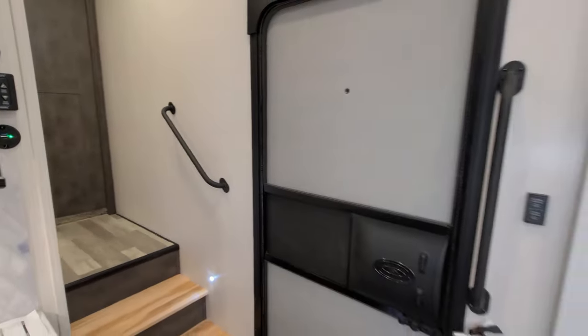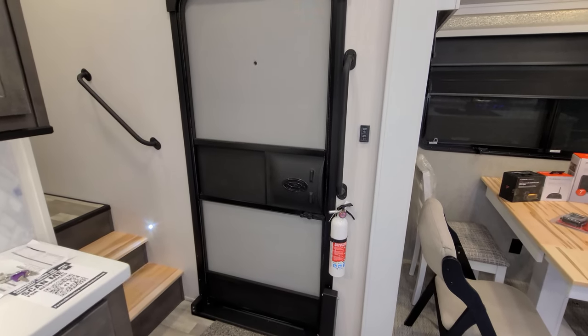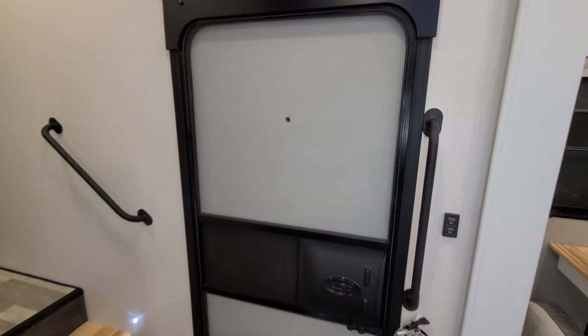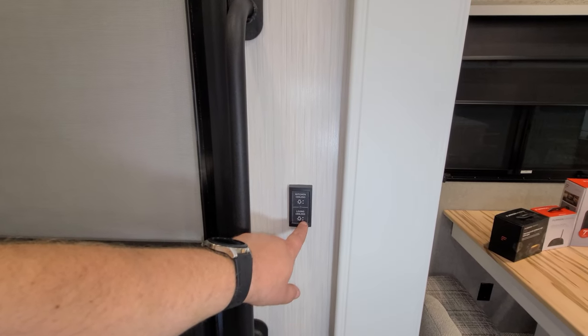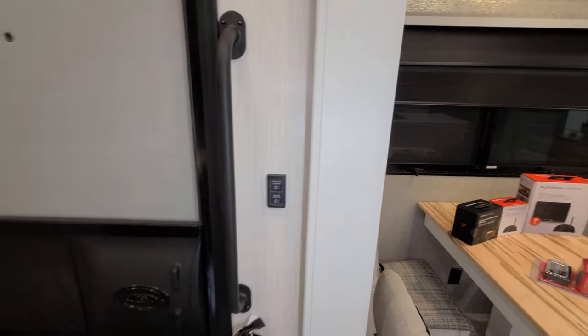Looking at the entry door here, a wider entry door. Traditional screen door portion, but you do have a little peephole looking out instead of a window. You'll also see some of the light switches around the RV will have these up and down arrows on them, and that will allow you to dim or brighten the lights.